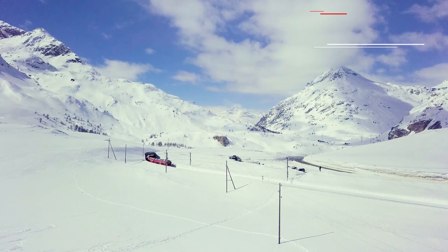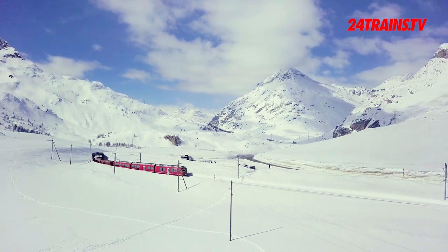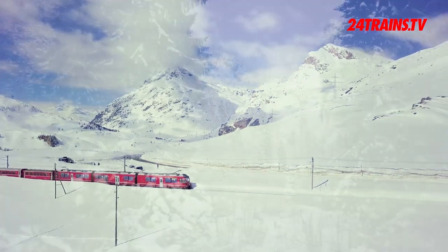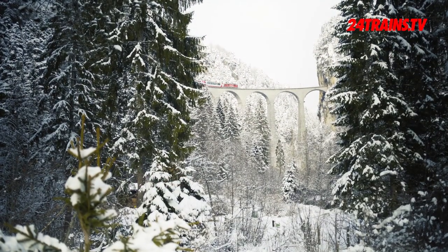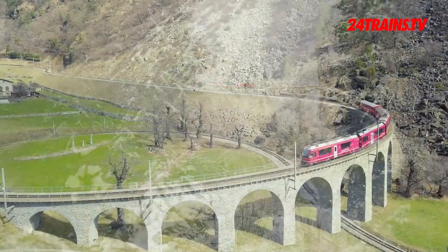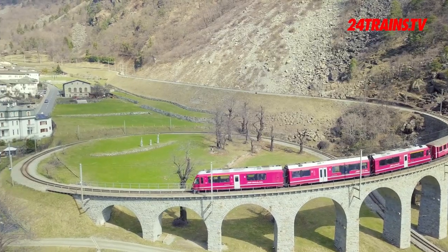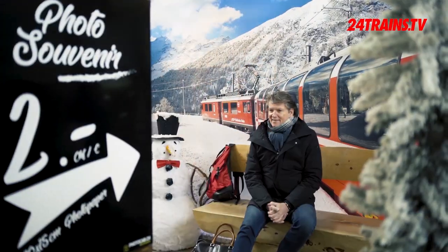The Bernina Express is considered one of the most beautiful train journeys in Europe. In this report, we will show you why. It actually has less to do with the train itself or the history of the railway line. The landscapes and the genius works of engineering are the true stars of the Bernina Express. We will also be visiting winter sports destinations such as Pontresina and majestic St. Moritz.